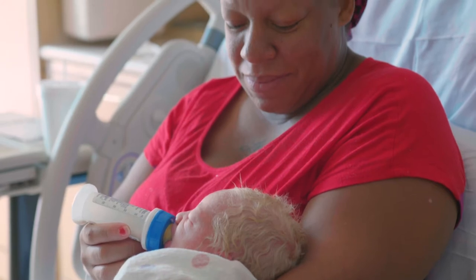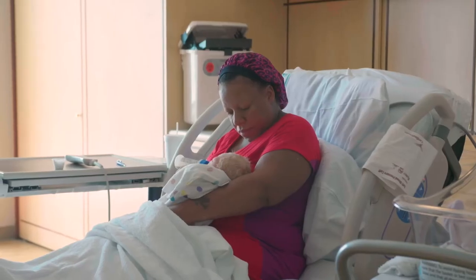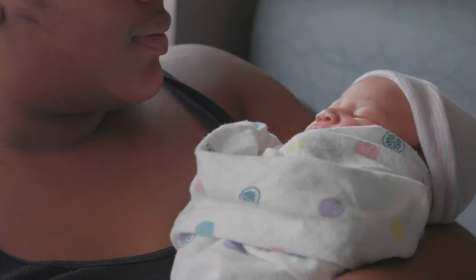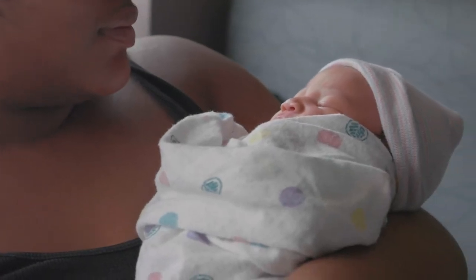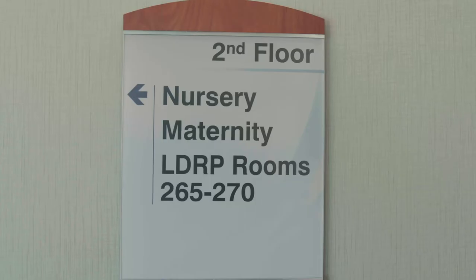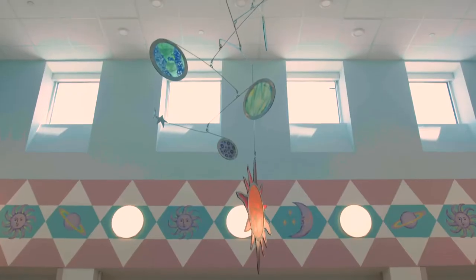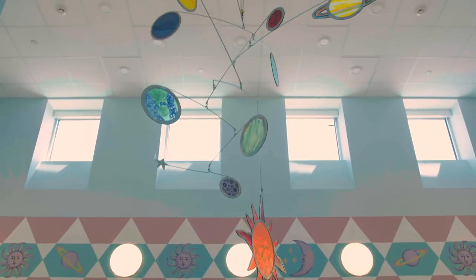Welcome to the Mother and Baby Center at Atrium Health Stanley. Nothing compares to meeting your baby for the first time. We want to make that moment and every moment leading up to it as special and comfortable as possible. We provide the full range of expert maternity services, plus care for your newborn in a warm, family-focused environment.